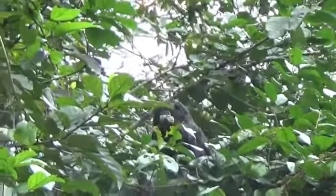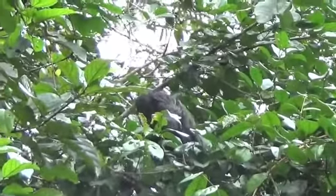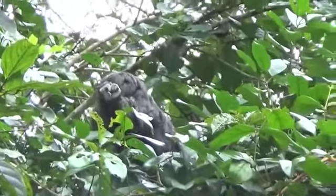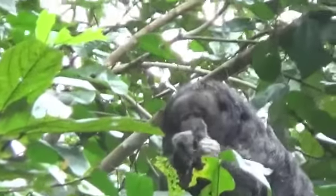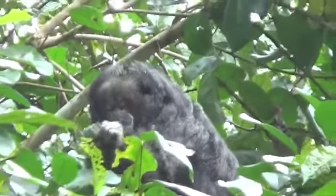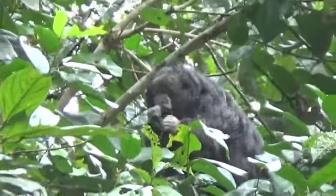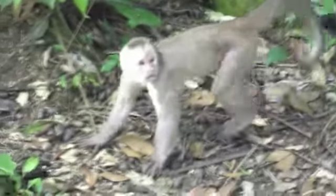This here is a woolly monkey. Woolly monkeys are very unique. They're covered in this thick fur. They're related to this other monkey called the monk-saki monkey, which we also saw. They are known for their thick fur, and that's why they call them woolly monkeys. This is one of the species we saw of woolly monkey. It's the monk-saki. And there's also capuchin monkeys.